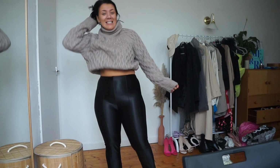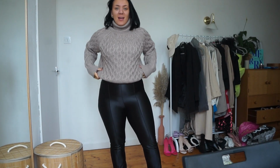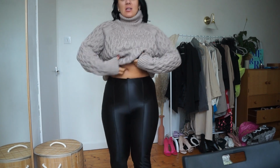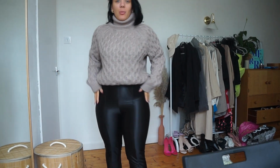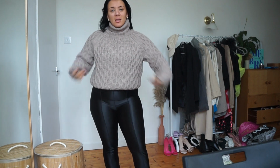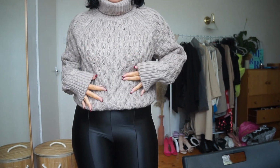It's going to kill us. But I think this is quite cute, isn't it? Look, and then you can tuck it into your bra. That's what I've been doing. Tuck in your bra and make it like a little crop with these trousers. Only thing is, the neck is so high. Look at that, I literally feel like I'm getting suffocated. But otherwise, it is quite cute.